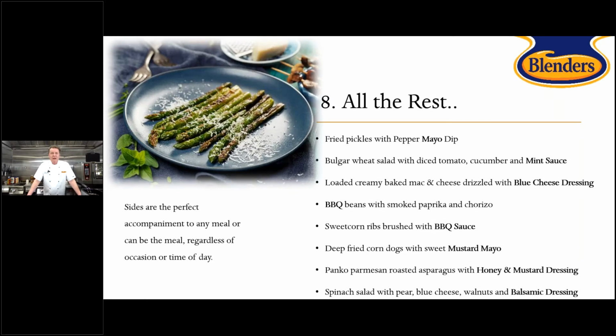So after that, we have all the rest. These are some of the ones that we just added in there. It's a bit of a mix match in here. We have the likes of the barbecue beans, which is, again, taking a very simple dish, but by adding a little bit more to it. And this is like a homemade bean using either a pinto bean. You can use any beans in here, but it just elevates it. And it is a really, really good takeaway dish.